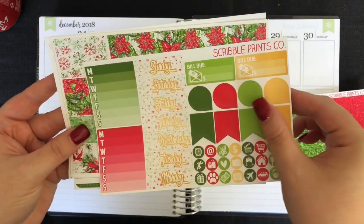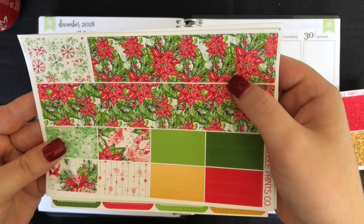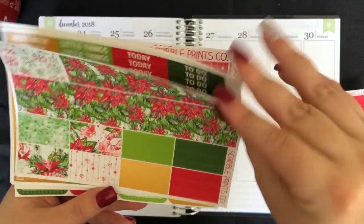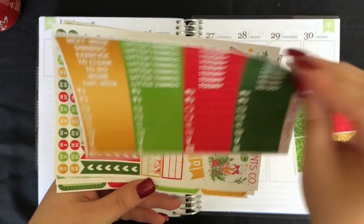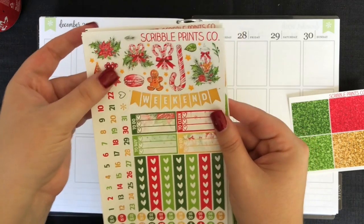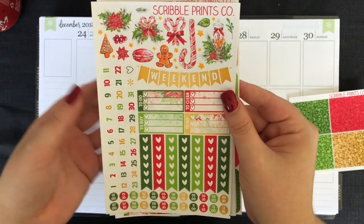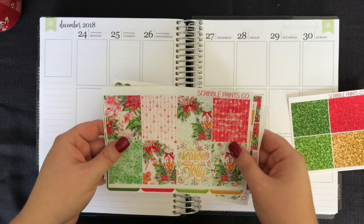Your weekly checklists. Of course your bottom washi with some little, are they called poinsettias? Poinsettia. Those gorgeous red flowers from Christmas. Of course your today's to-dos, little things. Your weekend banner, your deco, your date dots. I don't know if I will use these, so I might pull in some gold ones to match with the gold in the kit. And back to the start.